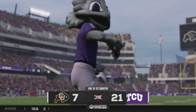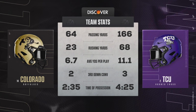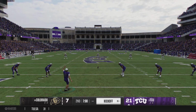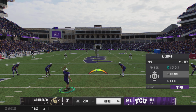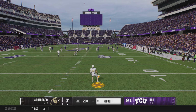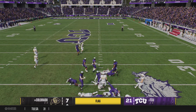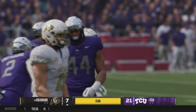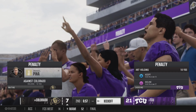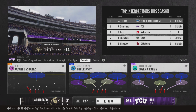That's the end of the quarter, and TCU has the lead. Really strong performance so far to be able to build a lead here in the first period as we look at the stats. The kickoff team out there getting set. From inside the 10-yard line, he'll bring it back. And the return man's journey is stopped, but there is a flag on the play. The officials offer the deal, and the coach accepts it. They will take the penalty.